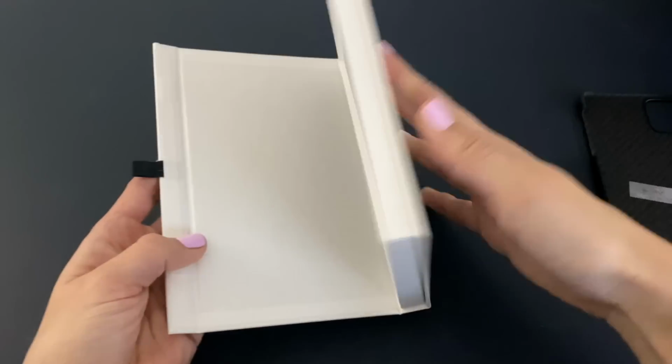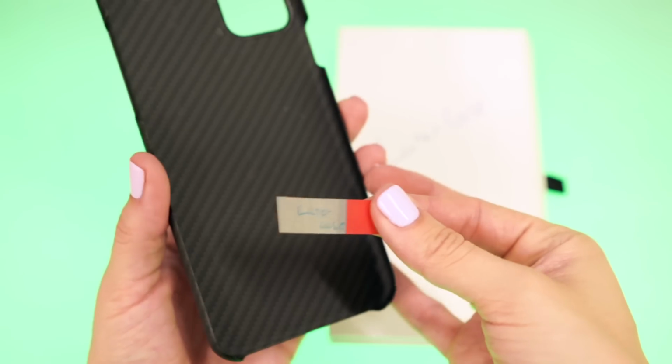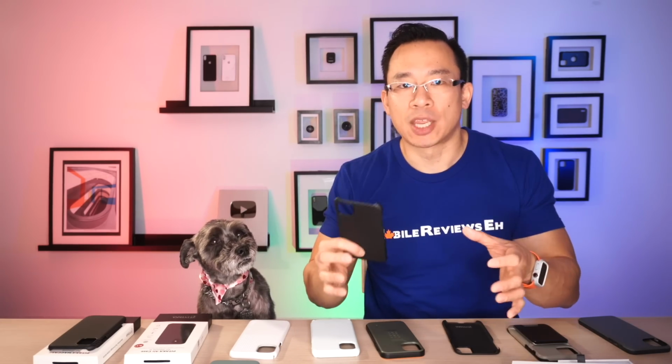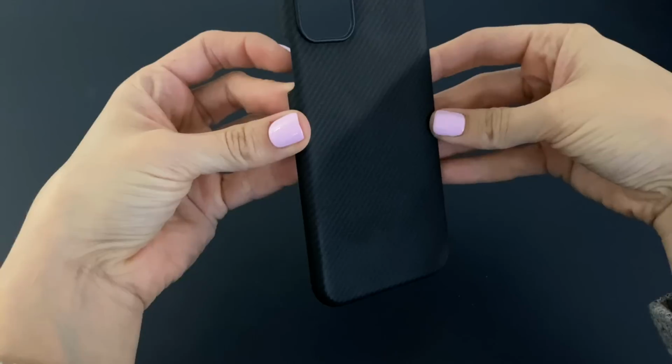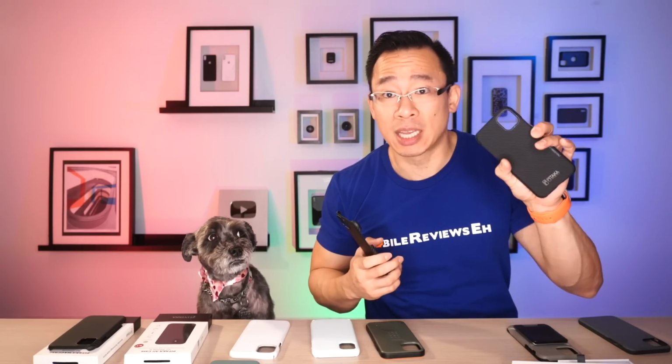I've done more branding for them by writing Latercase on this tiny piece of Post-it to put on the inside of the case, because there's no other way for me to tell what brand this case is. Now, for me, when it comes to branding, the bare minimum is that you put your name on it somehow. Even if it means putting it in the middle of the case, on the backside, where nobody's gonna see it after it gets installed, that's fine. This is the bare minimum. Pitaka's done the bare minimum in terms of branding.